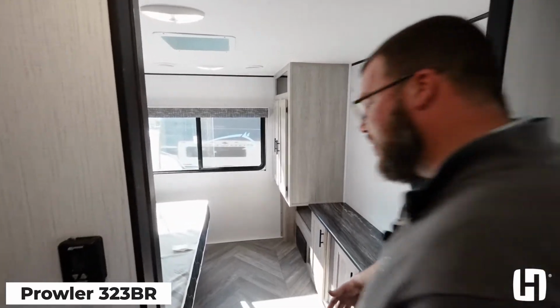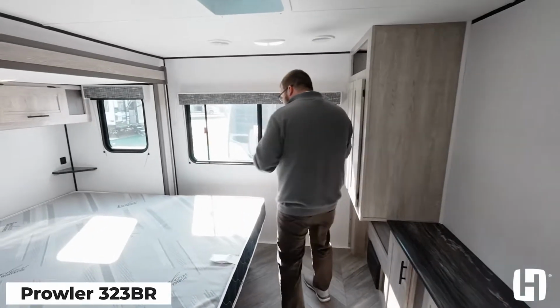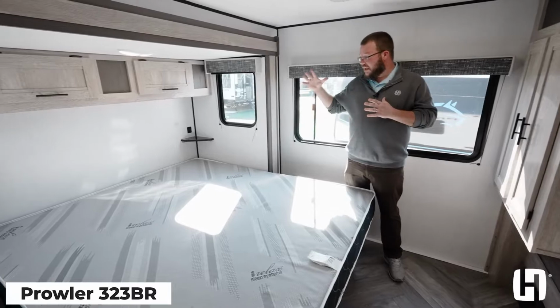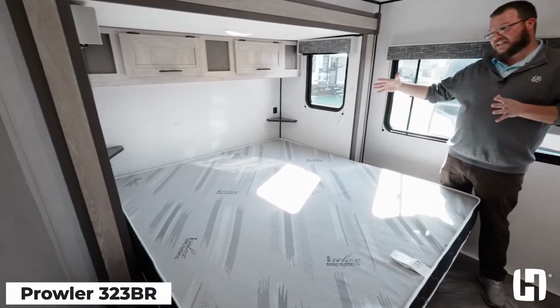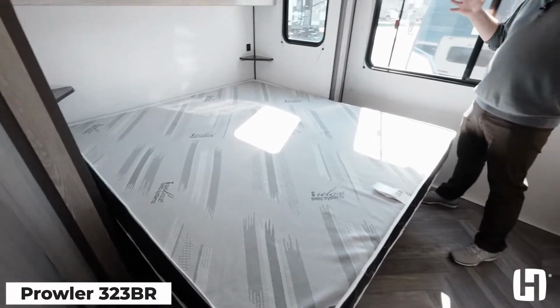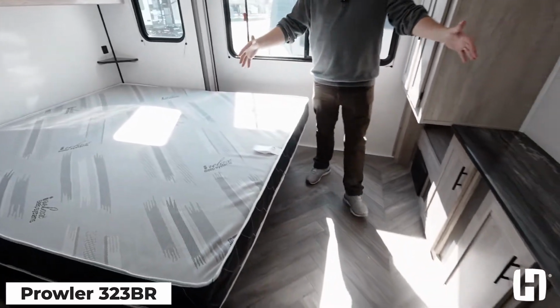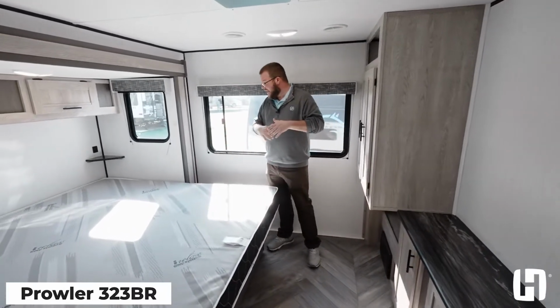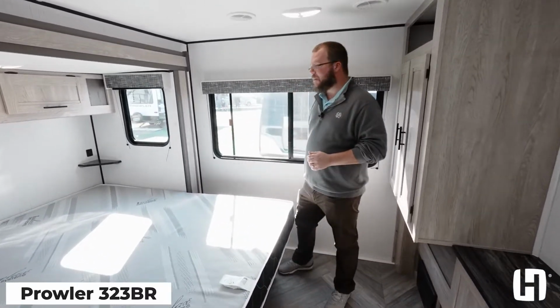Now let's check out the bedroom. This is a big deal too because it's one of our first east to west bed configurations, and it's also a king size bed. So you have a king size mattress back here. If you notice, look how much walking room around the bed, tons of walking room around the bed, tons of room over here to get dressed and make your bed. So you're not going to have trouble making the bed anymore.